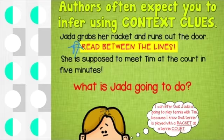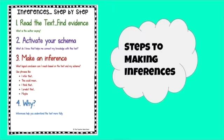I can infer that Jada is going to play tennis with Tim because I know that tennis is played with a racket and a court. It's played on a court. So the author didn't explicitly say what she was going to do with Tim. However, we know she has a racket with her. She's going to the court. These are my text clues. As well, I know that tennis is played with a racket and on a court, so I can infer that's where she's going.